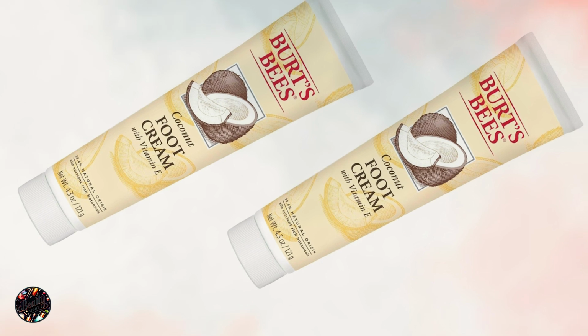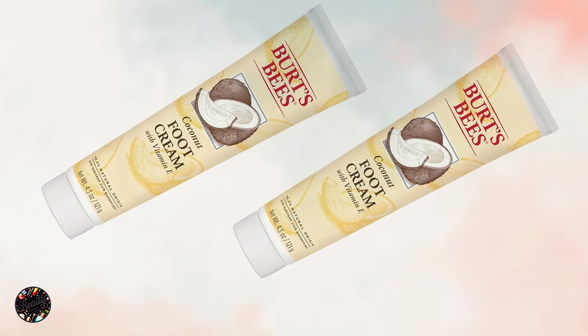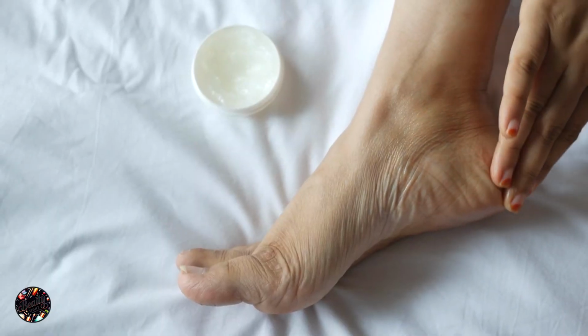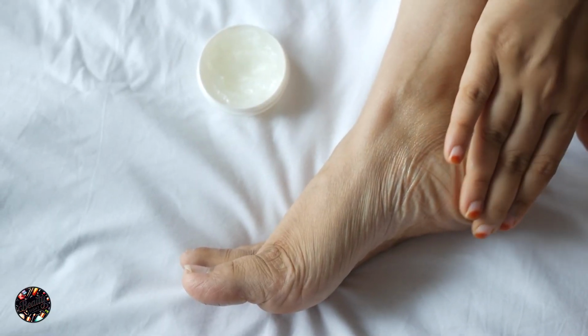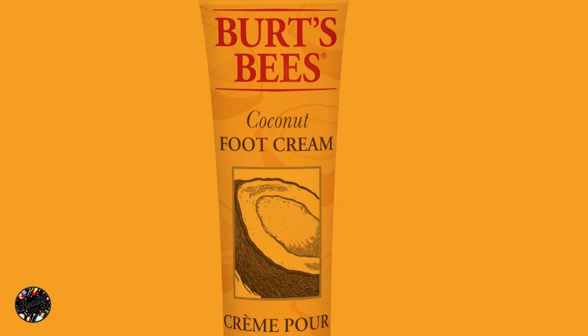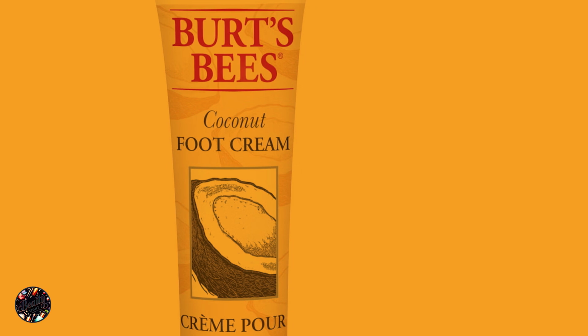We're diving into the details of 5 top contenders: Burt's Bees Coconut Foot Cream, Neutrogena Norwegian Formula Foot Cream, Gold Bond Ultimate Softening Foot Cream, Loxitane Shea Butter Foot Cream, and Userin Advanced Repair Foot Cream. Let's get started and find the perfect foot cream for you.